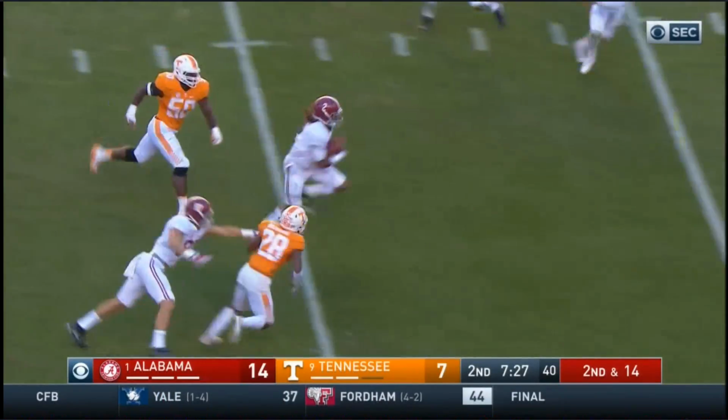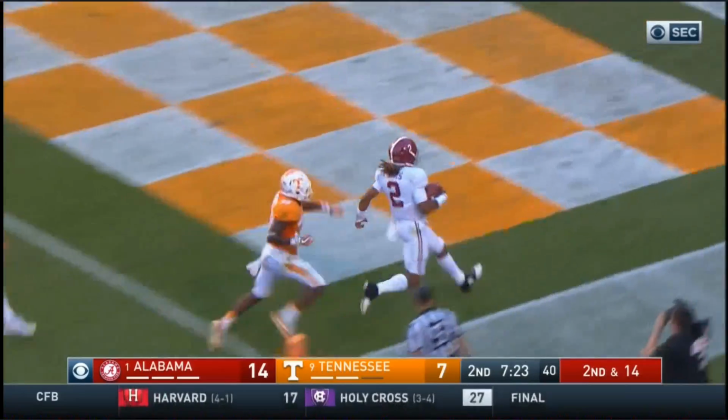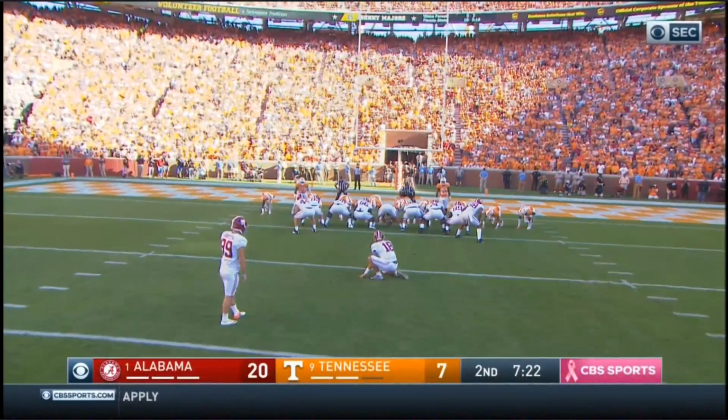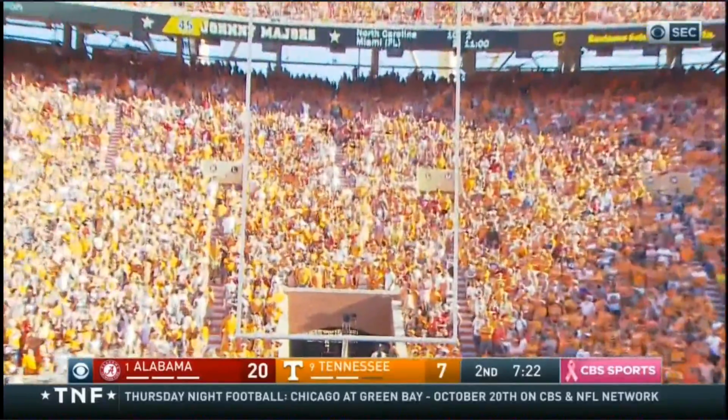Hurts gets a good block. He's into the secondary. Foot race at the 10. Touchdown, Alabama. Miller. Onside kick against Clemson. They've done it time after time. They just seem to be able to answer the bell.